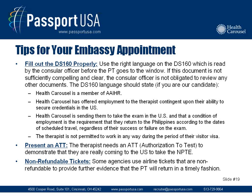If you are one of our candidates and you are going to get a visitor visa, you need to contact us here in the U.S. office. If you're in the Philippines, you need to contact our Philippines office. They will provide you with the correct wording for your DS-160. You're going to mention things such as Health Carousel is a member of the AAIH Association. Health Carousel has offered you employment as a therapist contingent upon you securing your U.S. credentials, which is your NPTE passage. Health Carousel is sending you to the U.S. for a clear reason to take NPTE and that you will be returning. The therapist is not permitted to work in any way during the period on a visitor visa. These are all things that need to be stated in your DS-160.